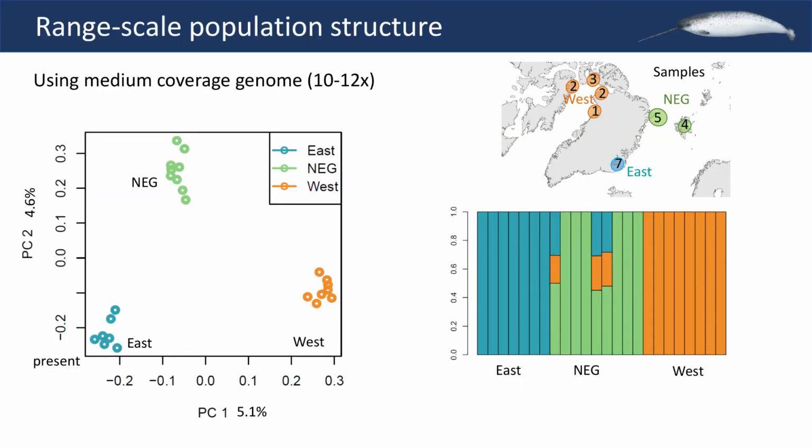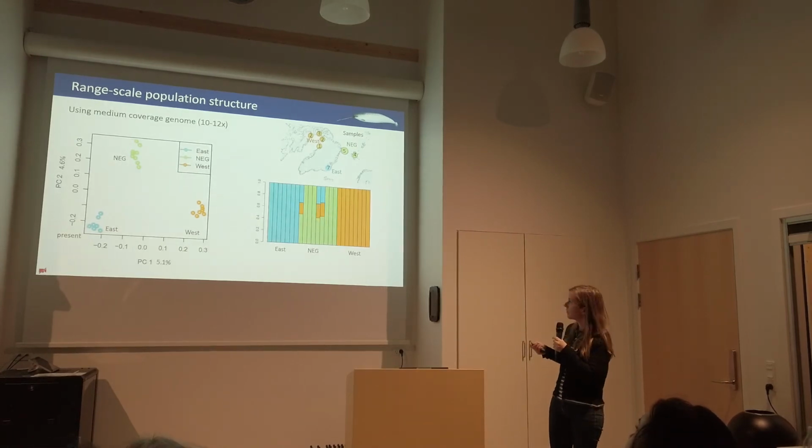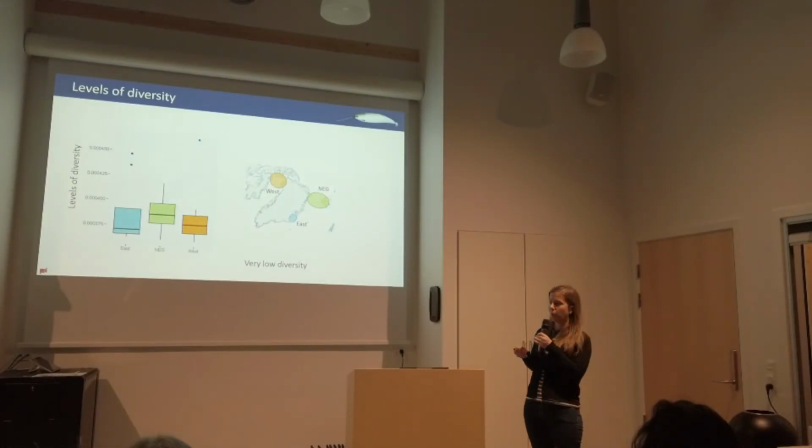This is also what we see in this graph. The different bars are the different samples, so the different individual narwhals, and the y-axis is the percentage of assignment of an individual to one of the populations. When you look at the individual samples in the east, you can see they all have 100% assignment to the same population. We see the same in the west: all the individuals have 100% assignment to the west. But when you look at Northwest Greenland, to compare, these levels are very low.